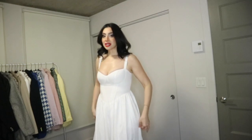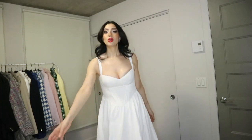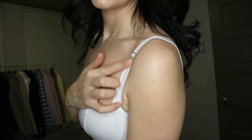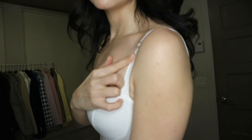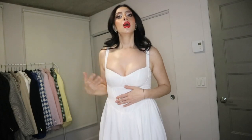It has such a vintage Marilyn Monroe vibe to it, which I absolutely love. I feel like it's such a beautiful dress. I love how it fits. I love how it flows. I just love everything about it. It is so pretty. So this is how the dress looks. Love the corset vibes. I also love the fact that the straps right here are adjustable. It has a zipper right here, right along the side. This one here is in size medium, if you guys are wondering.